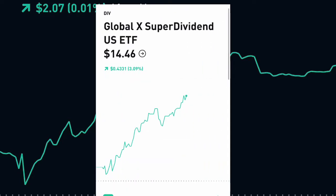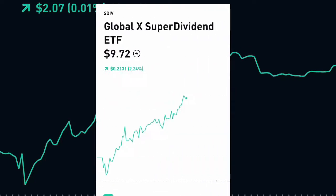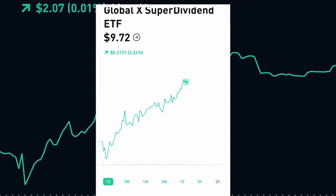So I've got some Global X Super Dividend. I got 2 shares. It's an ETF. Another global super dividend ETF. I got like 23 shares in this one. These are monthly payers. That's the reason I bought them. I'm kind of getting away from these ETFs just because expenses are pretty high, but I'll keep what I have.